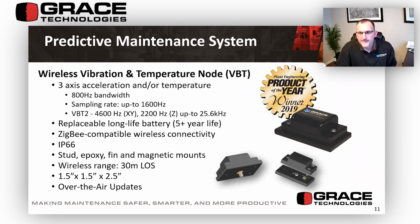They're IP66. From a mounting standpoint, you can mount it via stud. You can use epoxy to mount it to the motor, or you can do a magnetic mount. The wireless range is about 30 meters line of sight. If for some reason that's not long enough, we do offer a device with an antenna where you can relay that back to the gateway. And it does offer over-the-air updates to our nodes from our gateway.